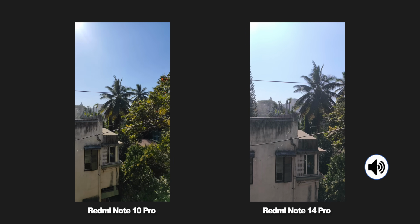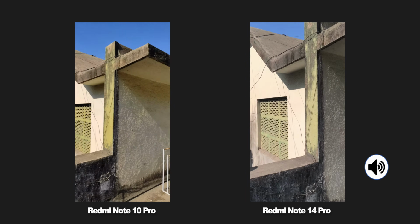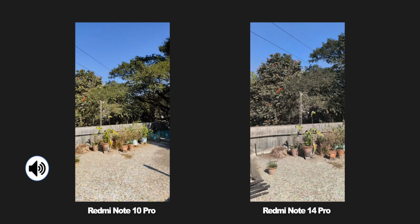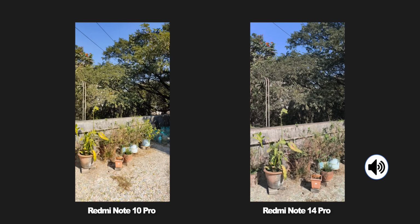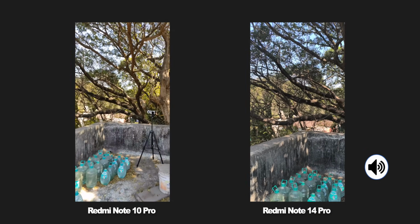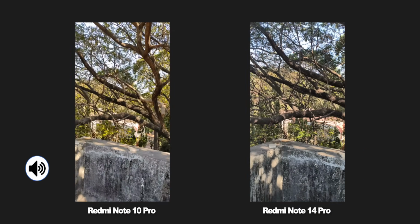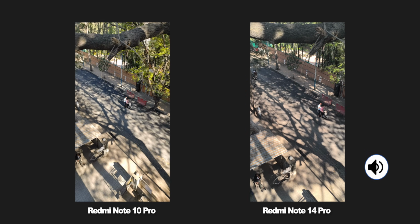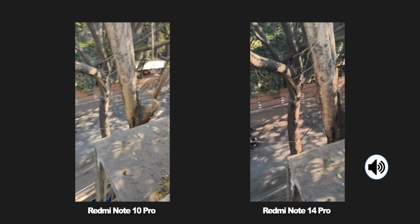And here is a quick 4K video sample from both these phones. I'm gonna do a little walk here as well, so that will give you an idea of stabilization. Now Note 14 Pro has optical image stabilization, but the Note 10 Pro does not have that. So yeah, that's gonna give you a pretty good idea about stabilization. Also, here we go. This is a quick 4K video sample.